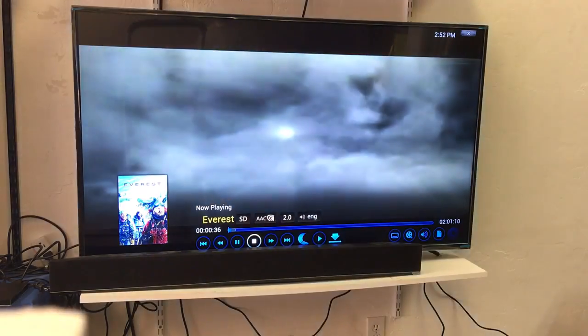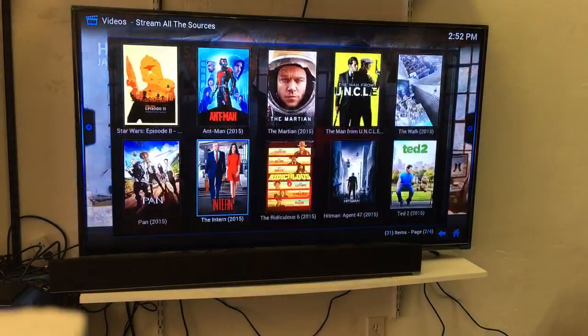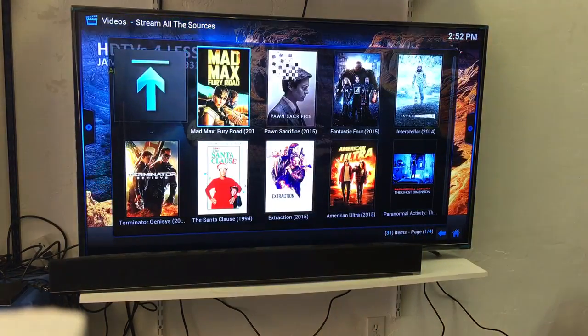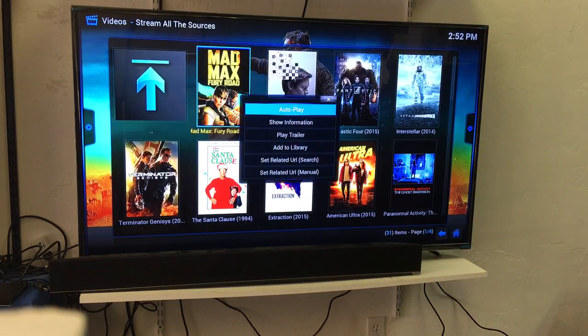Now I'm just going to click stop. And then obviously all your different movies are down here. And then you can go right here. See, it's over at the blue right over there. So then I want to highlight next. I just highlighted the little white next, and this is going to take me to a whole bunch of other movies, that sort of thing as well. Clicked on it. Boom. Mad Max, Pawn Escape, all that kind of stuff.